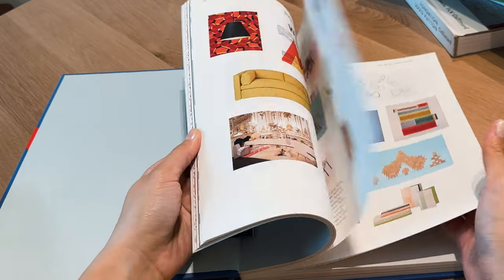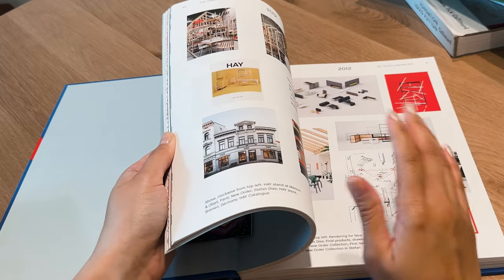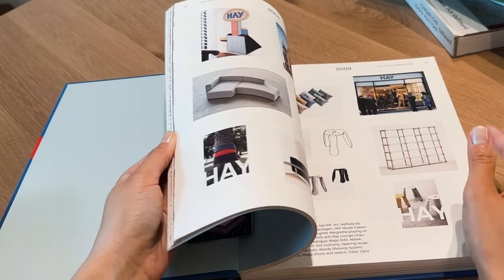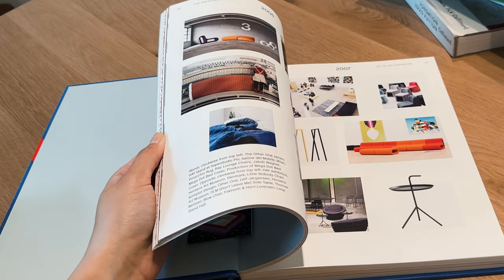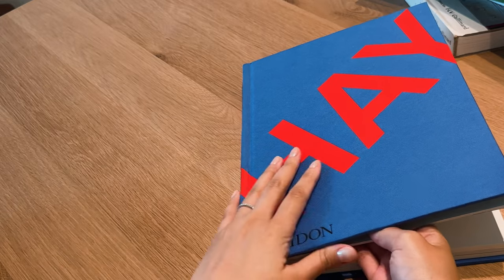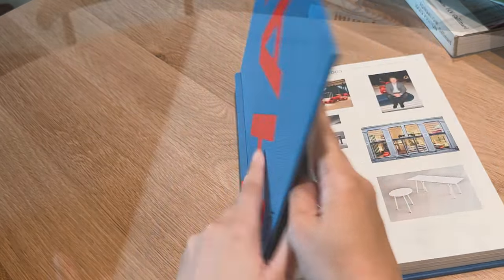This book is really cool because it gives you a whole history of how the brand Hay was founded and evolved over time. We personally love all of Hay's products. We have quite a few of their pieces in our apartment as well, so we thought this book would be a great addition. And not only that, it just looks super cute on our side table.